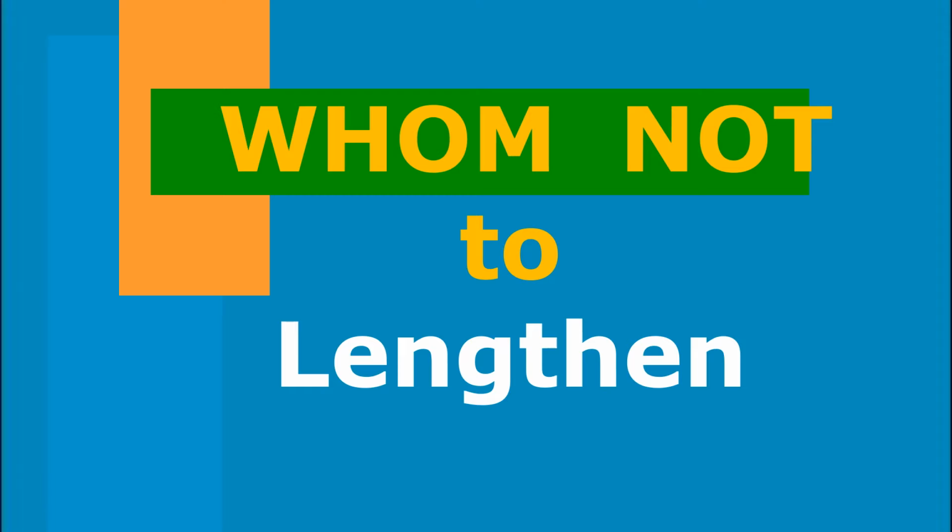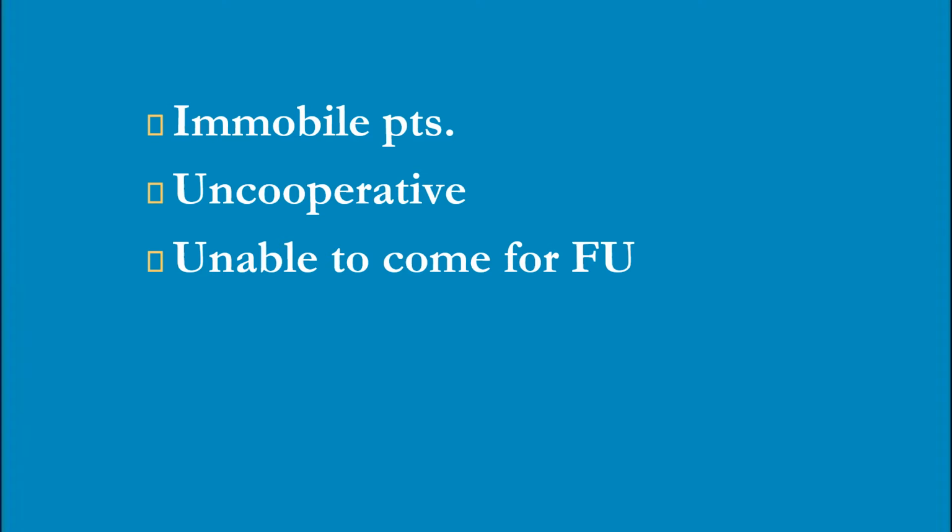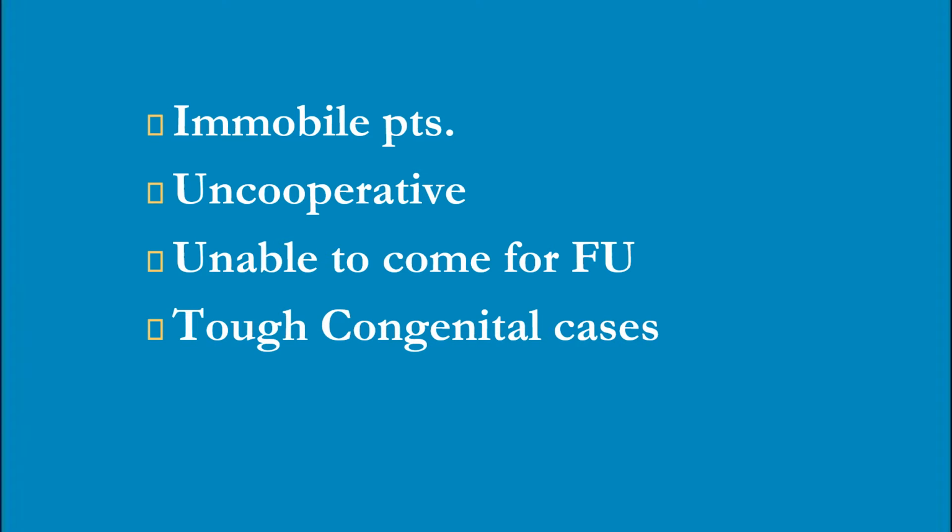Sometimes it's important to know when not to lengthen. If your patient is immobile, cannot ambulate, cannot walk, if they're uncooperative, or if they're smokers and they cannot give up smoking, or if they find it very difficult to come for follow-up. And in the very beginning of one's experience, in the tough congenital cases, it's better not to lengthen.